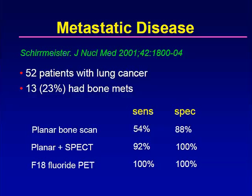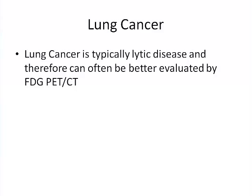Where do you SPECT? Do you SPECT the top? Do you SPECT the bottom? Do you do both? And if you do both, well, you just added an hour of imaging for the patient. Very few patients can tolerate that: once you've done 30 minutes of planar imaging and then you do another hour of SPECT imaging, that's very challenging for a patient to tolerate. Well, sodium fluoride for this patient was still 100 and 100, even though I said they struggle in lung cancer. So, lung cancer, as we talked about, is lytic disease. Therefore, you can better evaluate it by FDG.